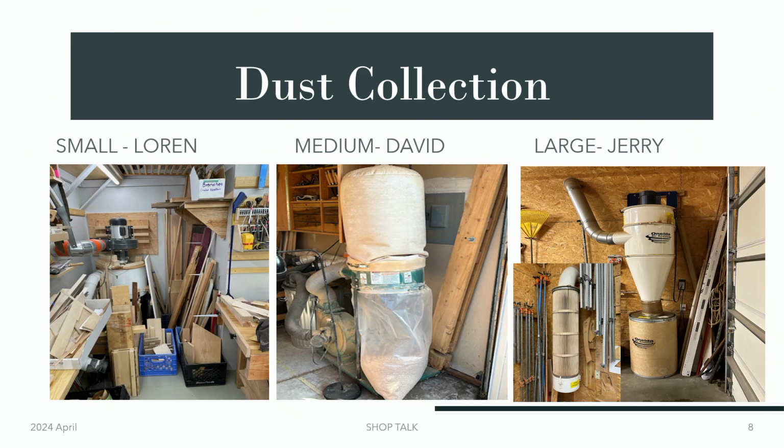The biggest challenge for me in dust collection is, I have to mention that several years ago, I was teaching a class, and one of my students said, "How come you don't have any floor sweeps in your shop?"